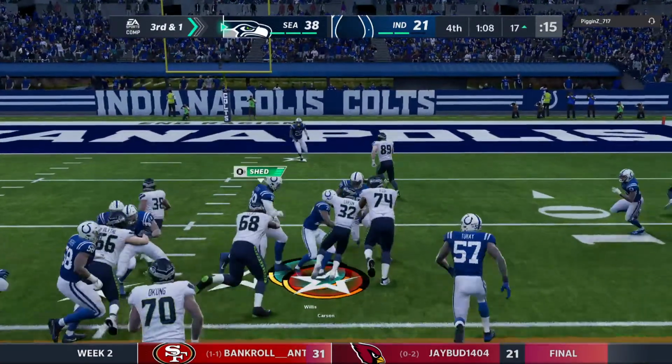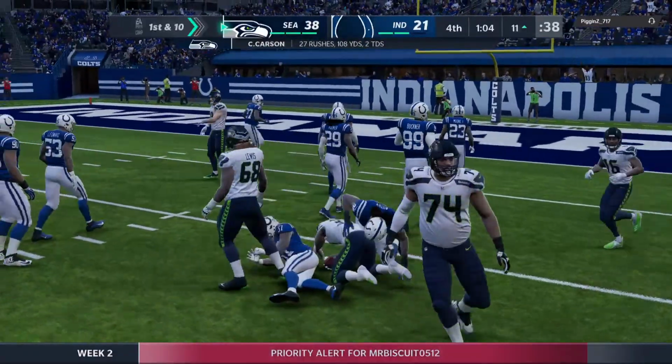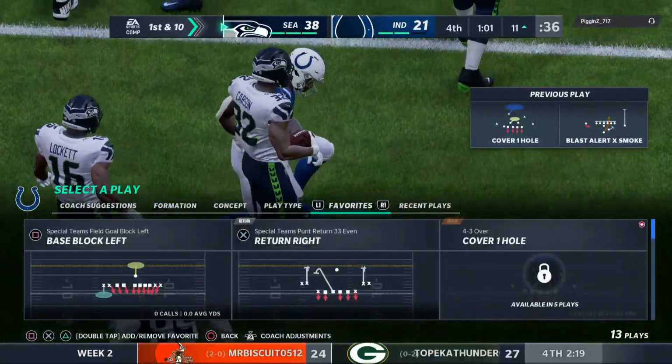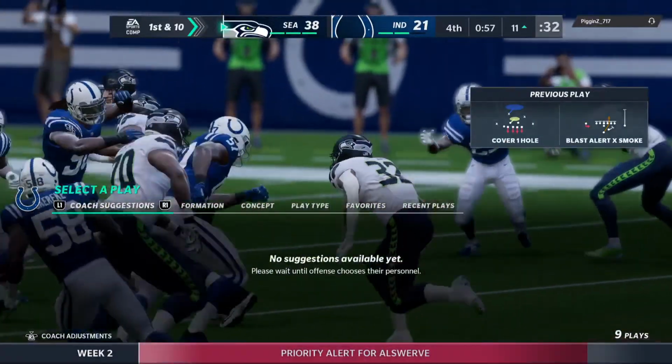On 3rd down, it's Carson. And he gets the first down yardage before he's brought down just outside the 10 at the 11. It's a pickup of 6 and good enough to move the chains.